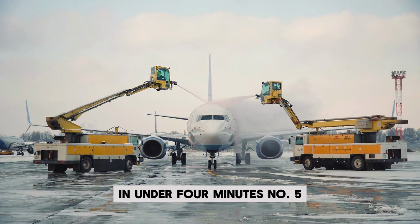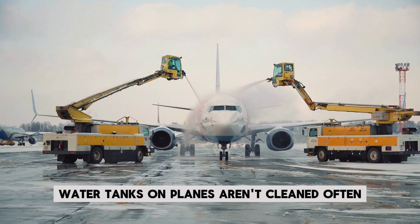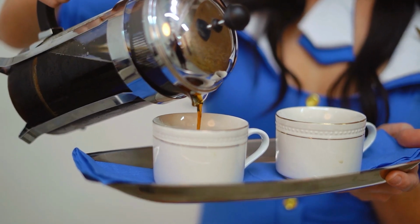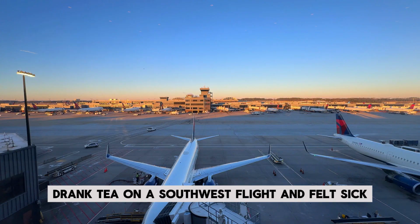Number 5. The water might be contaminated. Water tanks on planes aren't cleaned often. That means the tap water used for coffee, tea, or washing hands might contain bacteria, including E. coli. Charles, 65, drank tea on a Southwest flight and felt sick the next day.